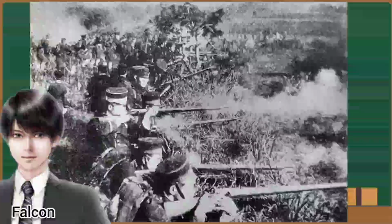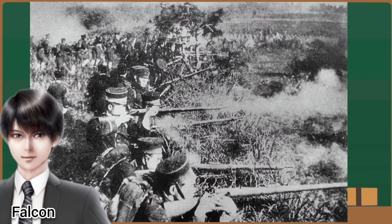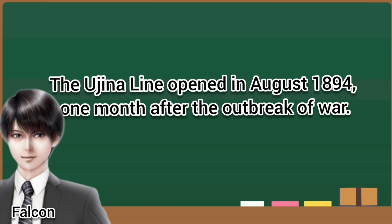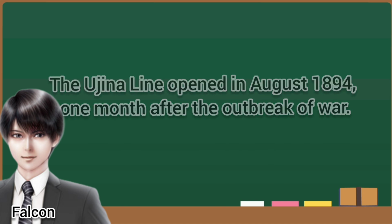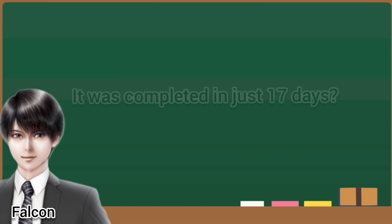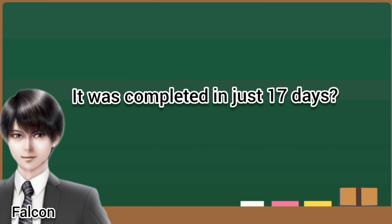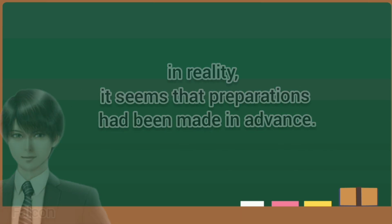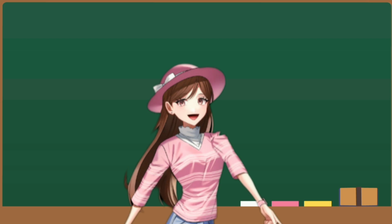The Sino-Japanese War broke out in July 1894. In order to use Ujina Port, currently known as Hiroshima Port, which had already opened in 1890, as a logistics base, the Ujina line opened in August 1894, 1 month after the outbreak of war. The line connected Hiroshima Station and Ujina Station and was just 5.9 kilometers long. It is said that it was completed in just 17 days, but in reality, it seems that preparations had been made in advance. Albatross. I'm counting on you.